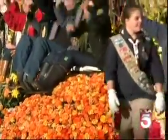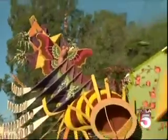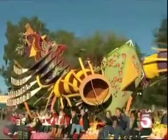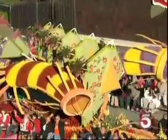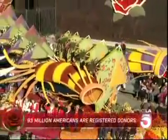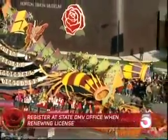Isn't that beautiful? Stunning kites decorated with a combination of red and yellow straw flowers and mums and everlasting and carnations. And all of the riders on this entry are either donor recipients, living donors, or surviving family members of a donor. They've made it remarkably easy to become an organ donor, by the way. You can do it when you apply for or renew your driver's license. Yep. More than 7 million Californians alone have done that. I'm one of them. Me too.